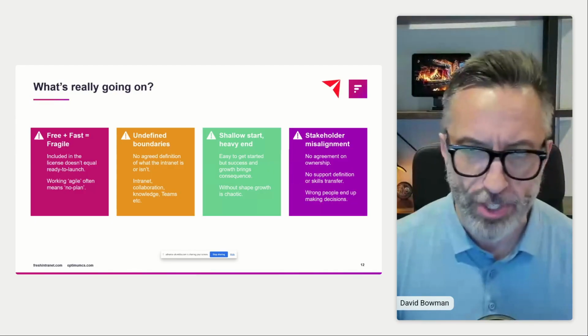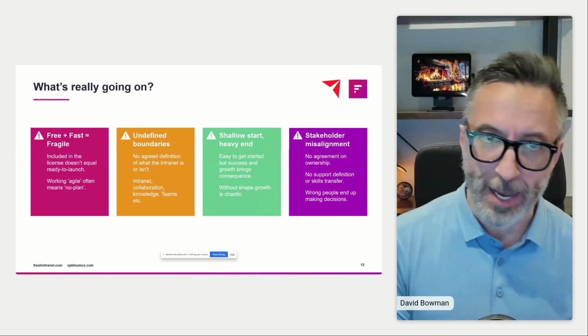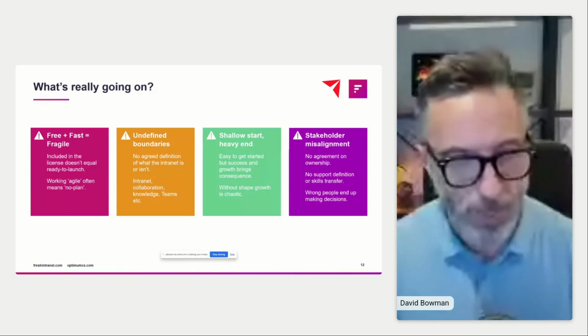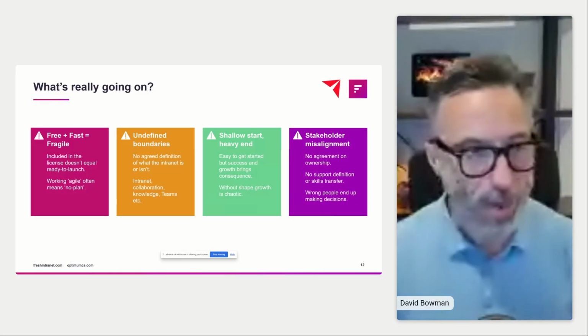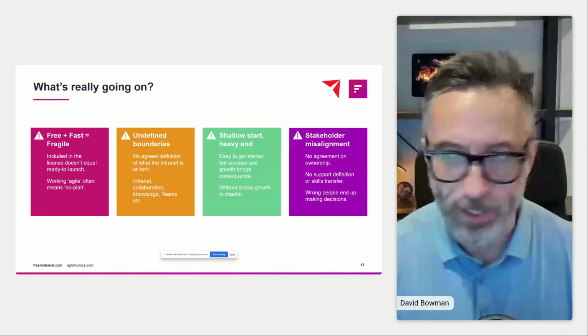SharePoint also can suffer from this challenge of a shallow start, where it's very easy to get started. It can be very easy to pilot proof of concept intranets in SharePoint. It's a much easier platform to use these days than it was a few years ago. But without that shape, the growth of this thing over time can become a little chaotic.